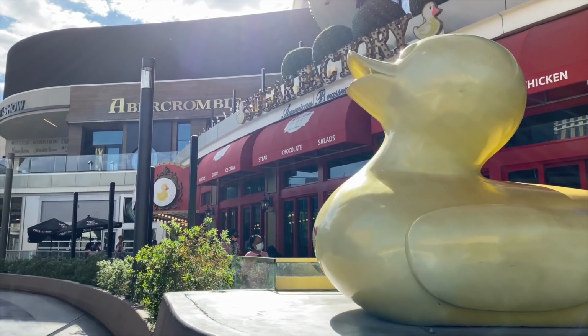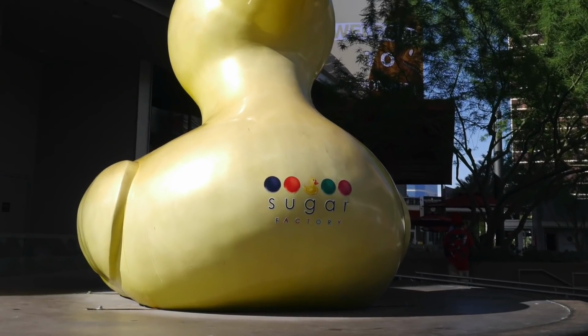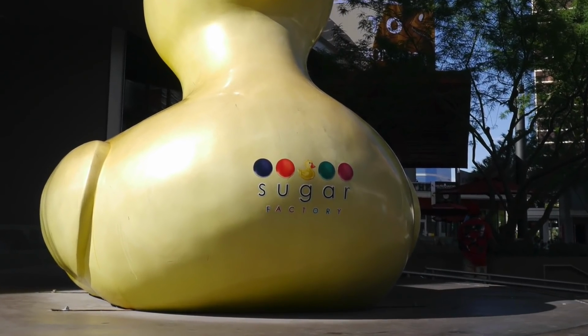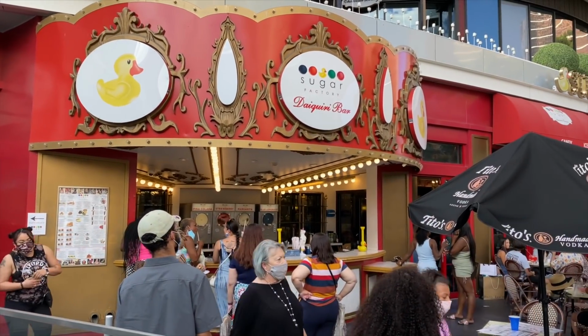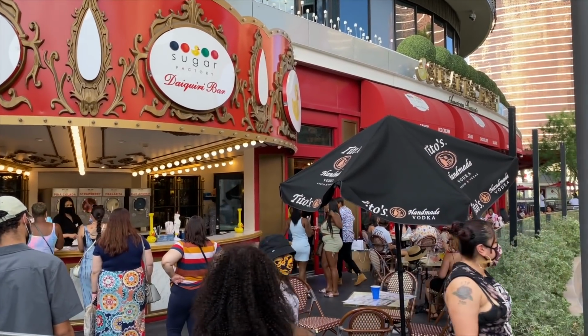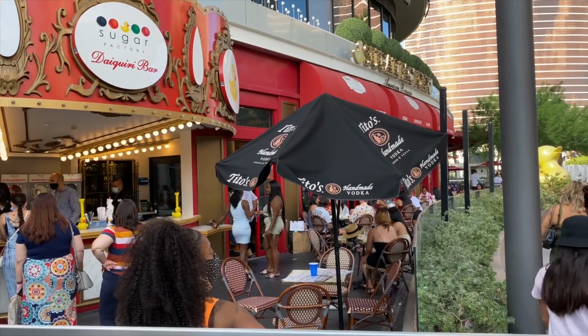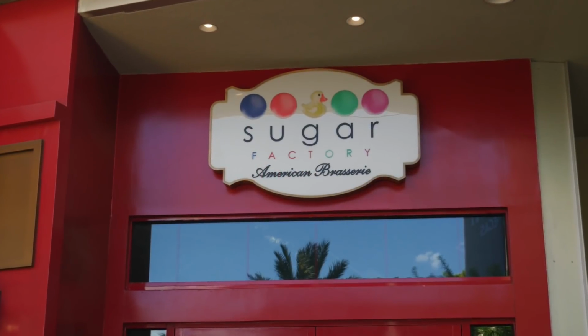All right, we braved the mid-afternoon heat across the pedestrian bridge to Fashion Show Mall to take a closer look at the Sugar Factory. We recently learned that this was the flagship restaurant for the brand and wanted to see what all the fuss is about. It was busy on that Sunday, and we couldn't even get in the door. But not to worry, folks. We know that weekdays are when you can get the best access to popular spots. So Paula went back to have lunch inside the Sugar Factory.